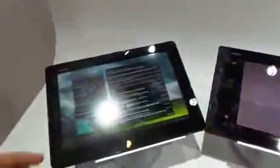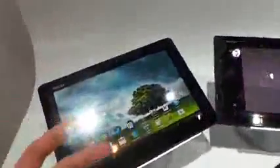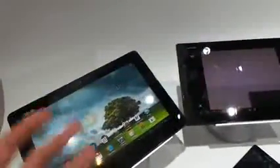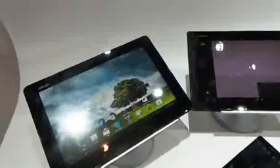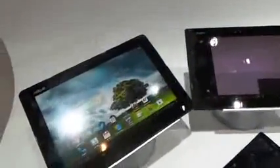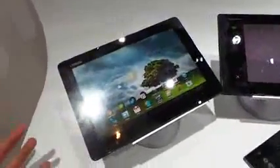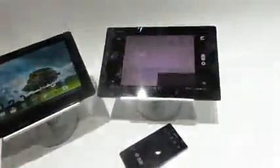Having said that, the Padfone does pack some key advantages. You only really have to have one set of game saves, for example. In addition, if you use a keyboard like SwiftKey, which saves your keystrokes, you only really have one set of keystrokes being saved. WhatsApp, being able to use apps like that on the tablet are really, really enjoyable. So ultimately, which is better for you is really up to you.